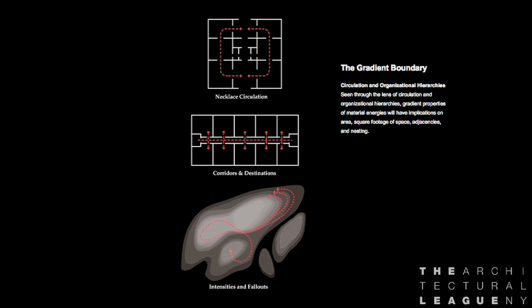So the underlying current of all of this that I'm trying to get to is that it's not just a swapping of one materiality for the other. It's not the idea that you work with a gradient versus the line, but this is just a quick example here. This would be, say, a Palladian villa versus the advent of corridors. When you have the necklace circulation, each one of these two is actually drawn with lines and surfaces.